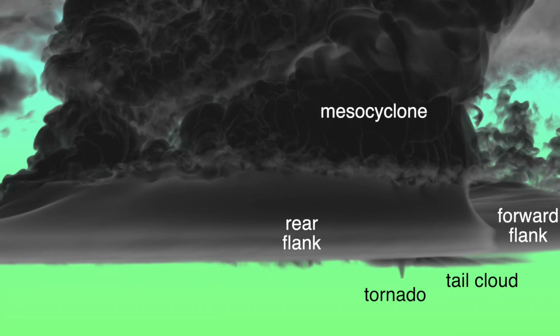But you can see here are the different features. When we talk about the different regions of a supercell, there's some jargon you have to get used to. There's the forward flank. It's called that because the storm is moving towards that direction, the forward of the storm. The rear flank, that's where the storm has been. This is a region where historically we've spent an awful lot of time trying to see if signals in the rear flank can help us learn about what's going on with a tornado. And one of the most important results of the research that I'm doing is that it doesn't look like the rear flank has much to do with what goes on with the tornado in our simulations. There's other things going on.